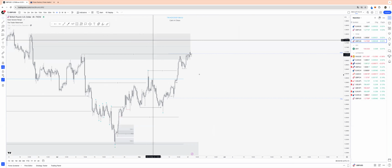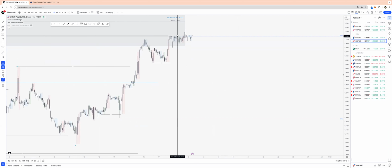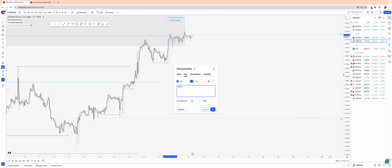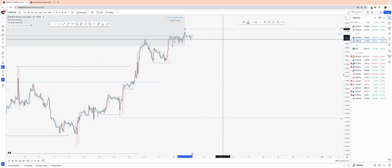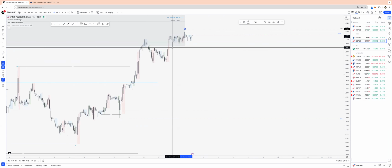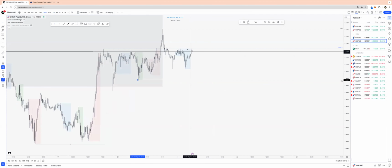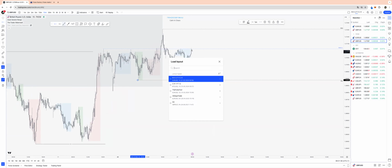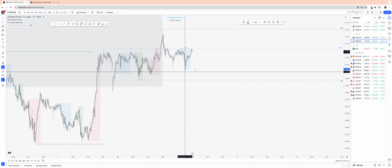GU. GU already took previous weekly highs. That's nice. Of course, it's only nice if it lines up with DXY, but those have been taken out. Then previous daily high up here. Previous daily low. This is Sunday, right? Yeah. Previous daily low down there. We can see what's ranging as well. It's got Asia highs up here. Asia lows down there.